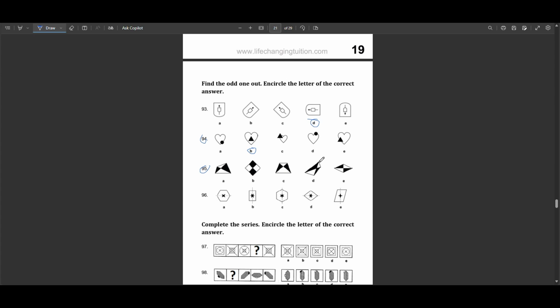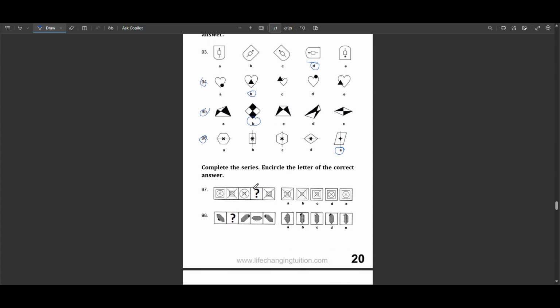For question 95, you've got all of these shapes are skewed. If you can see, it's like a normal trapezium, but one edge is skewed away. One is going away from the page, into the page. This is a flat shape, it's not skewed, okay? Question 96, this one has got a line down the middle. Always got a line down the middle. The only difference is option E is not symmetrical on both sides of the line.